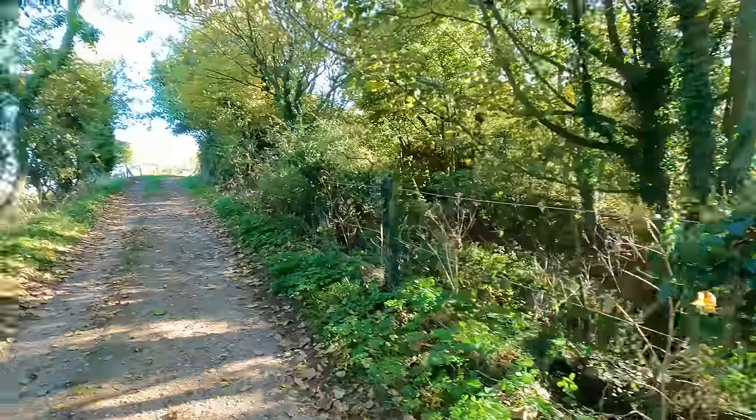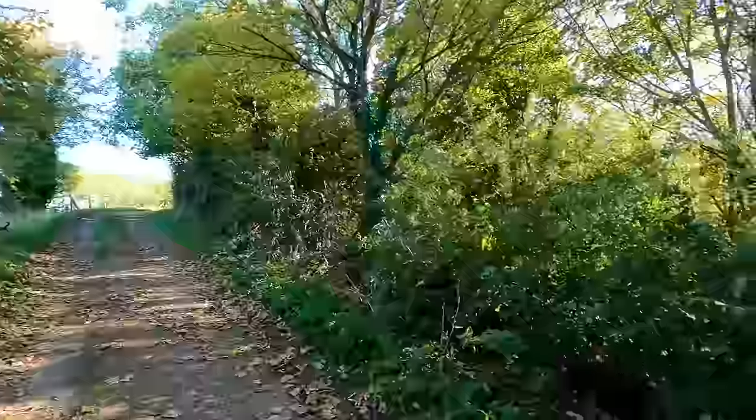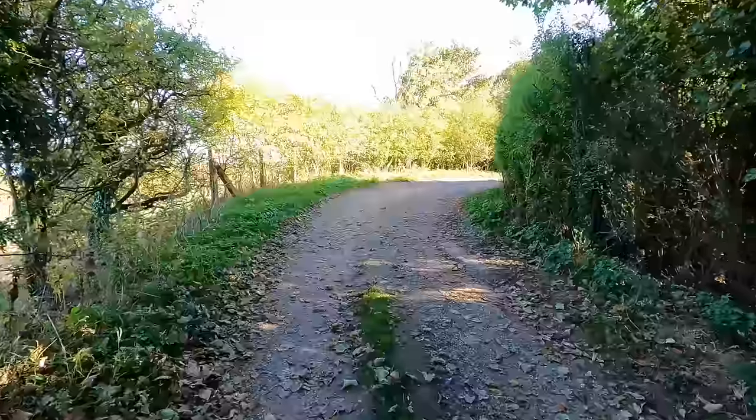But we're going on a bit of a hill, look. And I think this track's going to take a hard right and take us over the track bed. And I'm hoping it's not even filled. But it probably is. Let's go find out.